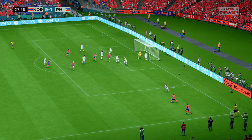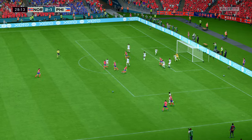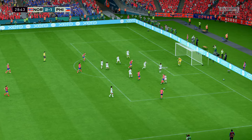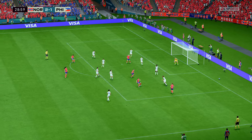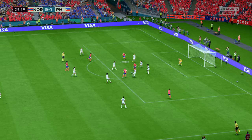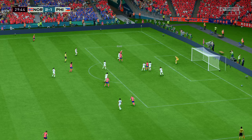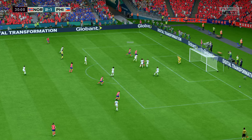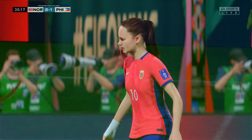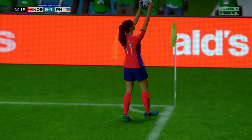They take it short. Dangerous looking attack. A wonderful intervention. Chance here. Oh, remarkable save. Well, it's great reflexes from the goalkeeper. She had no right to make that save.